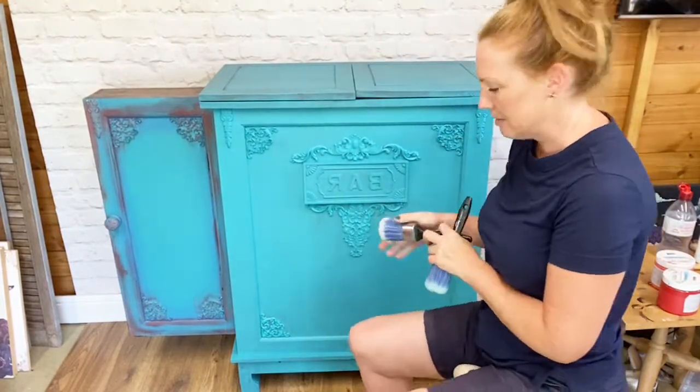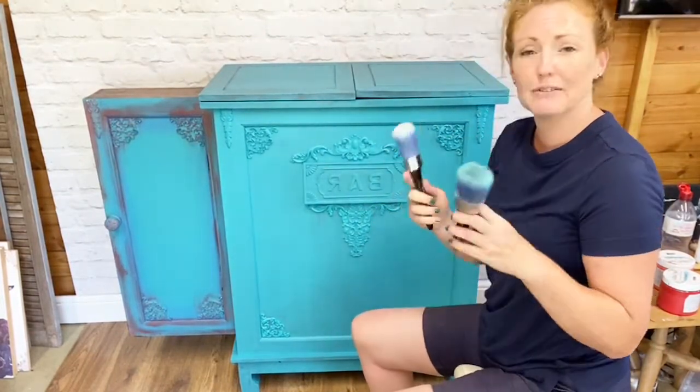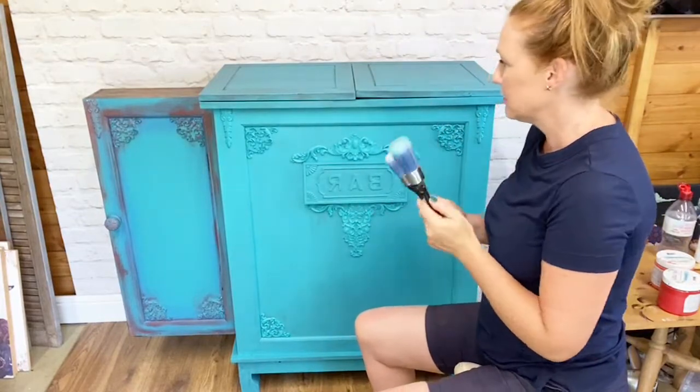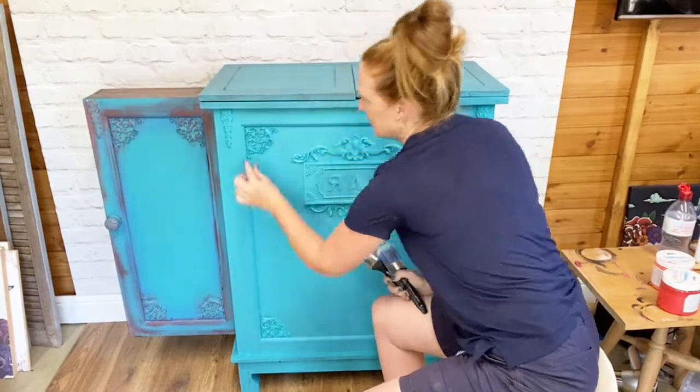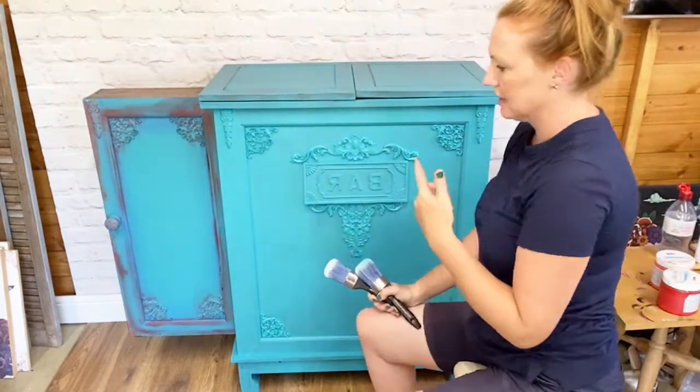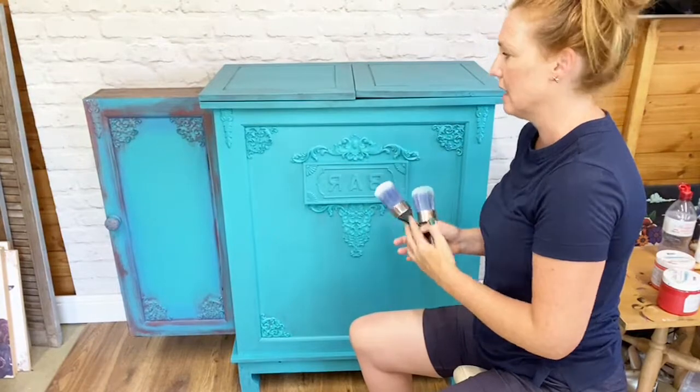And hello Erin, my lovely, how are you? So I'm going to have 2 brushes on the go, and we're just going to work the Lake Norman blue to give ourselves a little bit of a frame, and then we'll fill in with the sea glass, and then we'll go in with the red and the coral.